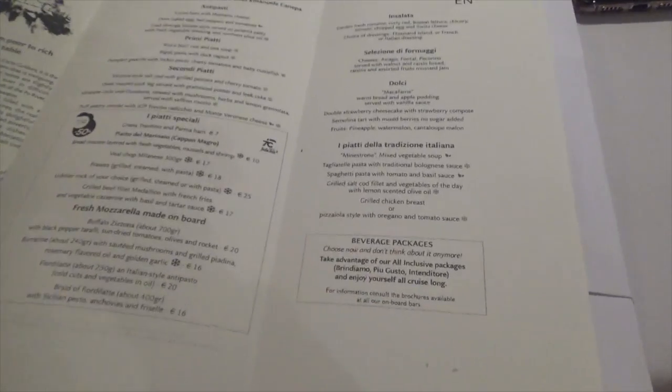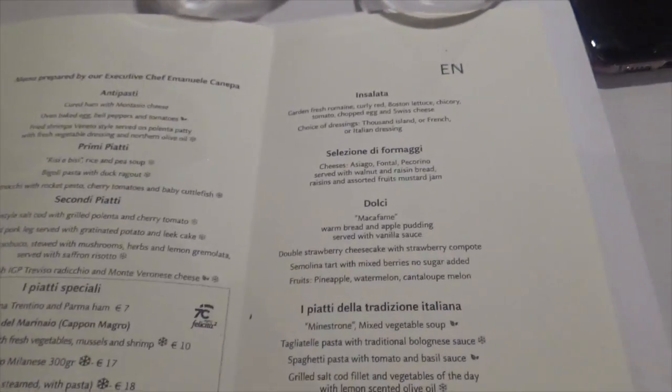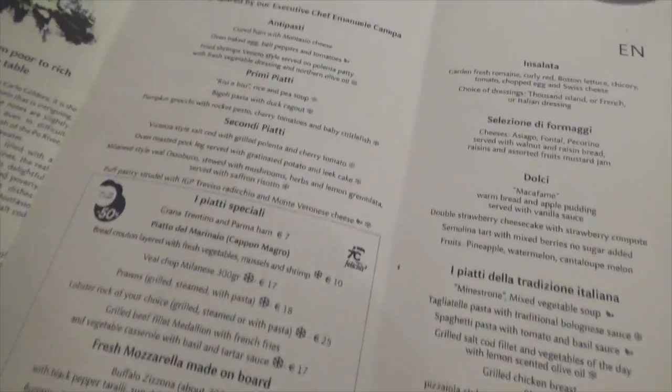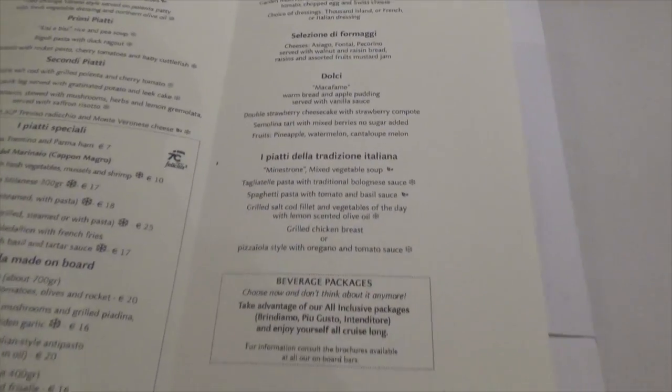I really don't understand this menu. I don't know if I'm supposed to have one of each of these things, and a starter and a dessert, or... This is like paid extra stuff. Or a potato starter. No idea.